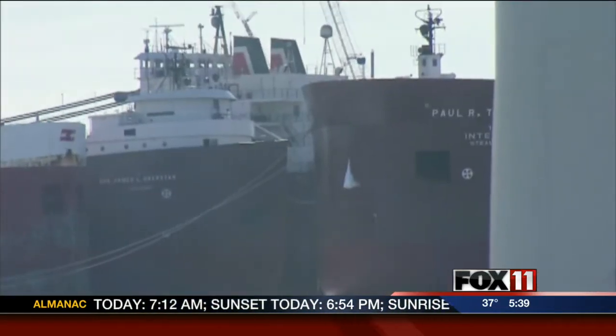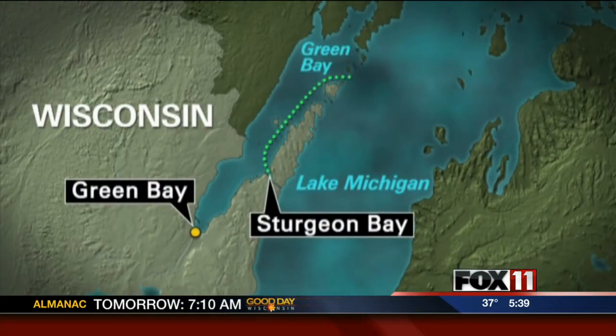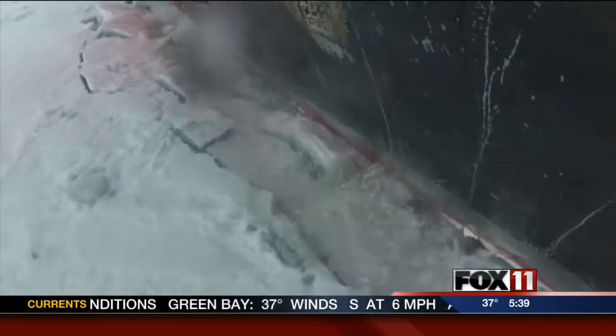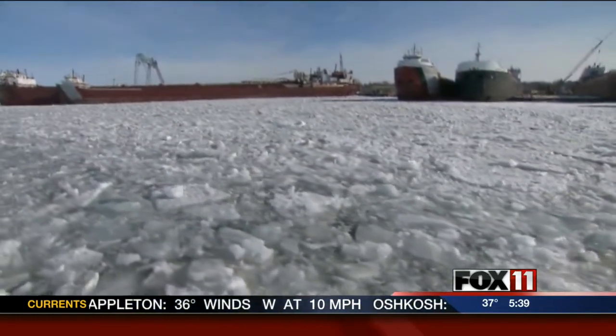The James Oberstar is scheduled to leave this week. If this were a normal year, the Oberstar would get into Lake Michigan through Green Bay. But because the ice is so thick there, it's going to have to turn around in Sturgeon Bay and go south. Today's mission is to not only clear a path to Lake Michigan, but also to create a turning basin so the Oberstar and other ships can turn around. Without us breaking a path out here or carving this turning basin, really there's no way that they would even be able to leave the pier.